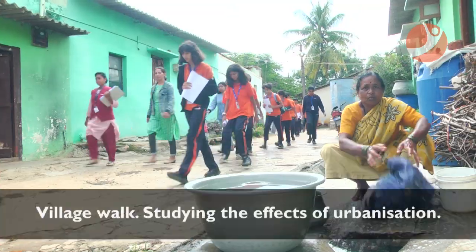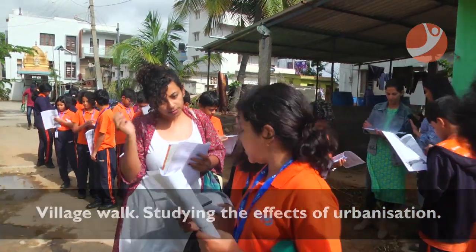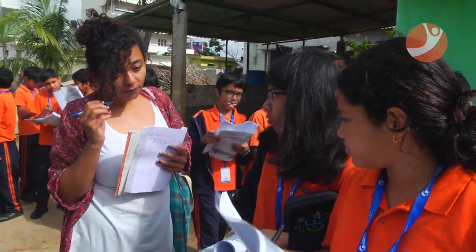Today morning we went for an immersive experience to a village nearby where children basically were handed out reflective journals, and they had to note down everything that they observed.